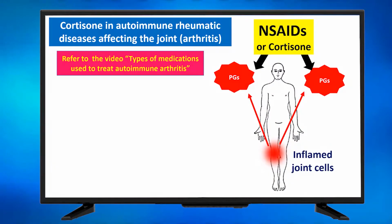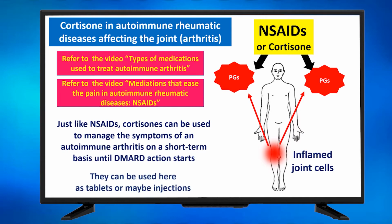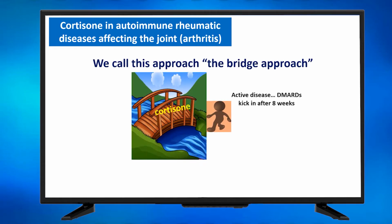So, prostaglandins are inhibited by NSAIDs, we mentioned them in a previous video, and by cortisone. Just like NSAIDs, cortisones can be used to manage the symptoms of an autoimmune arthritis on a short-term basis until DMARD action starts. They can be used here as tablets or maybe injections. We call this approach the bridge approach. What do we mean by bridge?